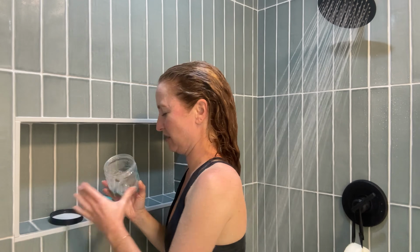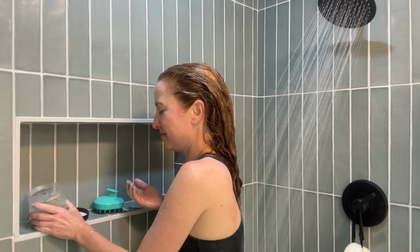Once you know your hair is soaking wet, go ahead and grab your Mudpie mask. This stuff is thick, you guys. So I like to put in a couple of different applications. Grab you a big old glob. It literally smells like mud, just for the record. I really enjoy it. Then emulsify it around in your hands.